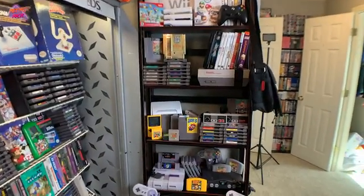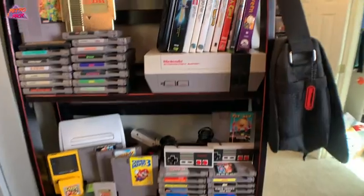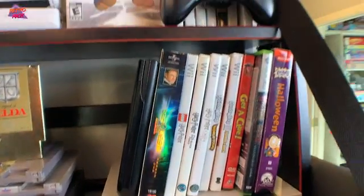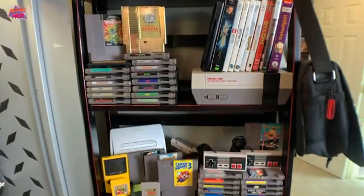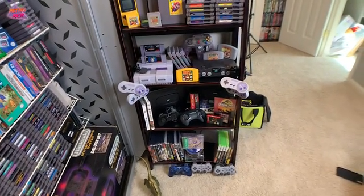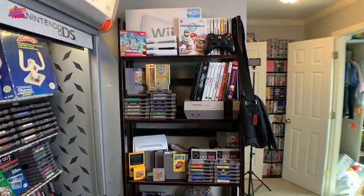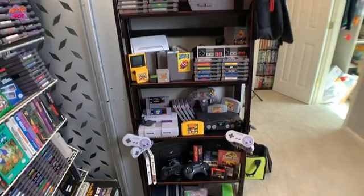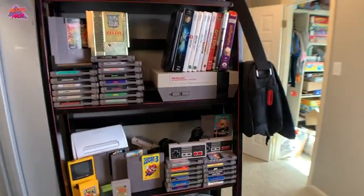Alright, update on the $10 game collection. Last week, to be honest, was a pretty mundane week, just a bunch of Wii games, but I'm not mad about it. We added all those games to the collection really cheap, which is good. I will say, this shelf is getting quite disorganized. It's kind of driving me crazy. I need to reorganize this at some point. I don't know if I'll do it this episode or not, but it will get reorganized very soon.